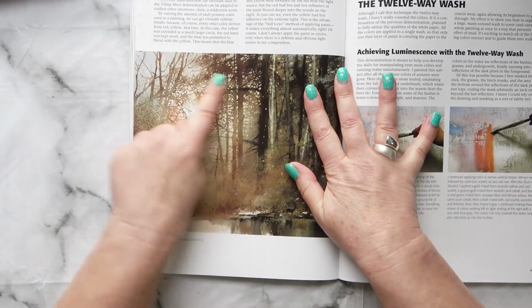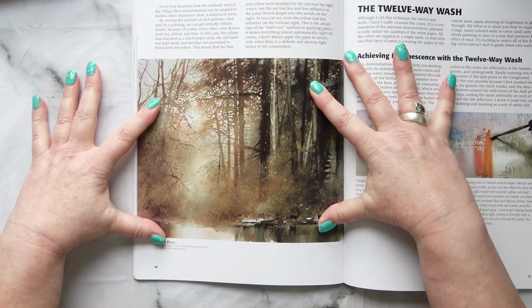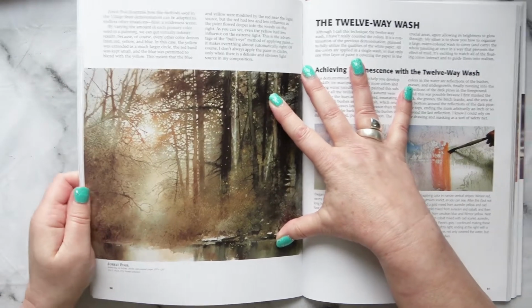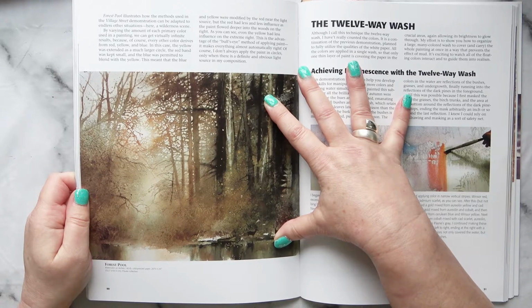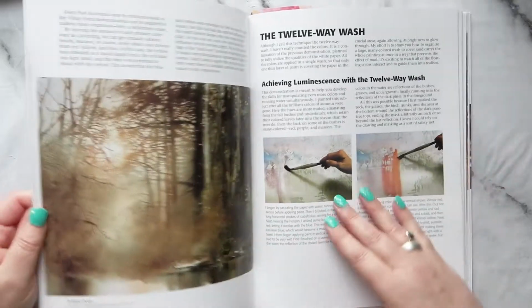I mean, oh, look at that. That's just stunning. I want to do forest. I live right by a huge forest here. I find it very inspirational, but I do find it difficult to paint, partly because it's so dense. It's just trees. But I need to investigate that myself.